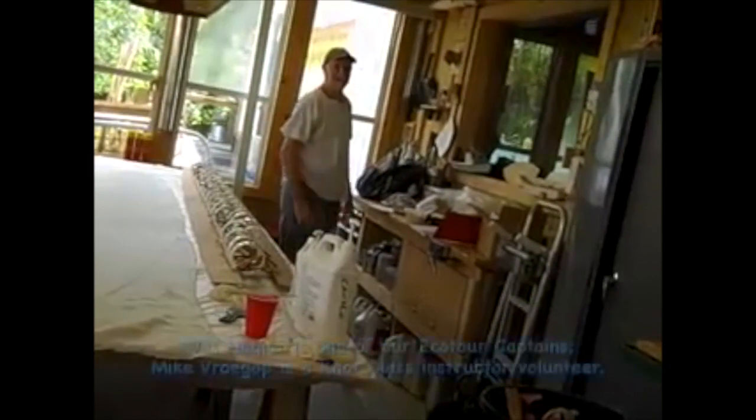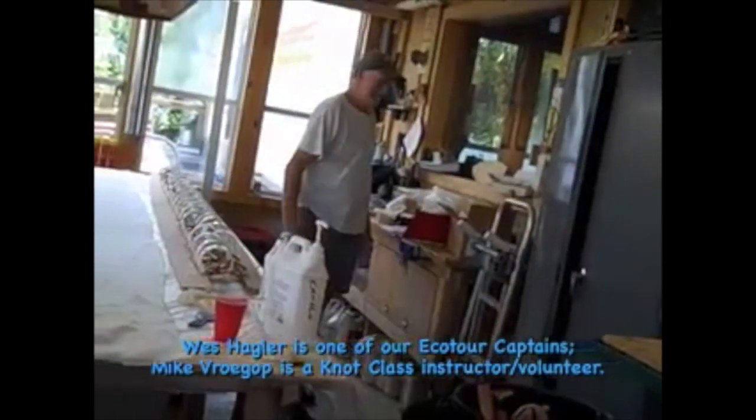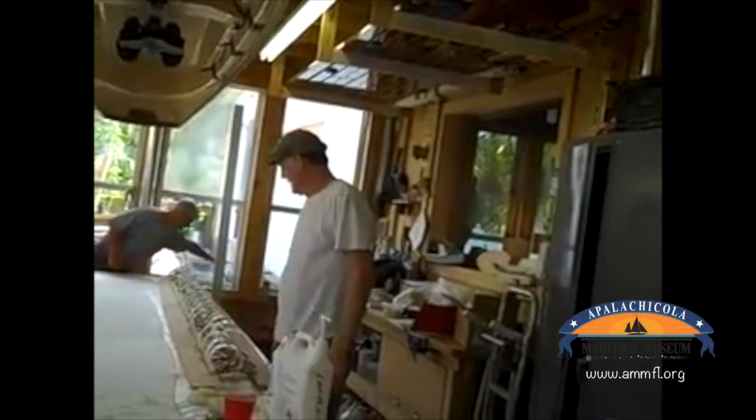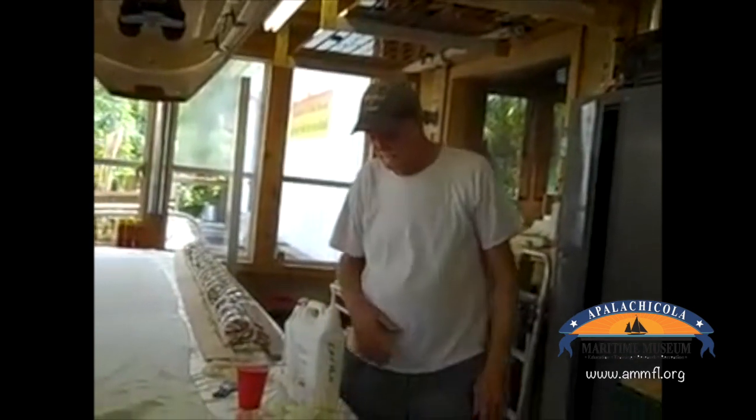Is that Wes peeking in on us? Yeah. We have an observation window over in the shop where visitors can come, and they don't have to come into the shop, but they can watch the activity here.